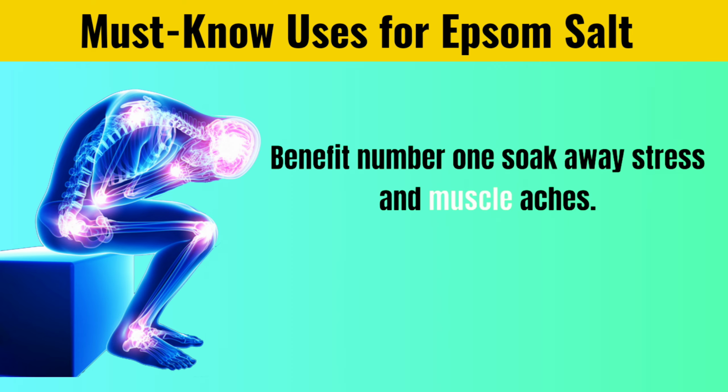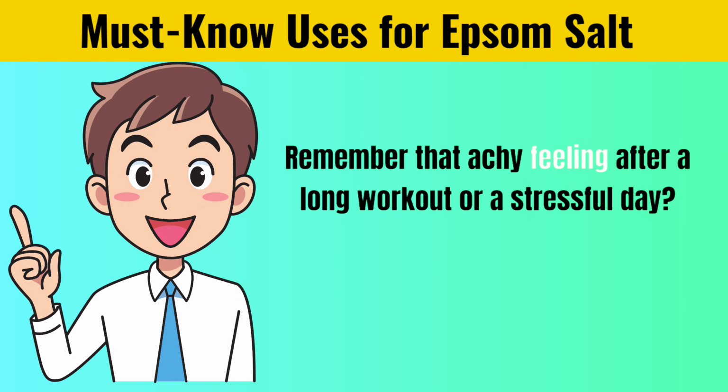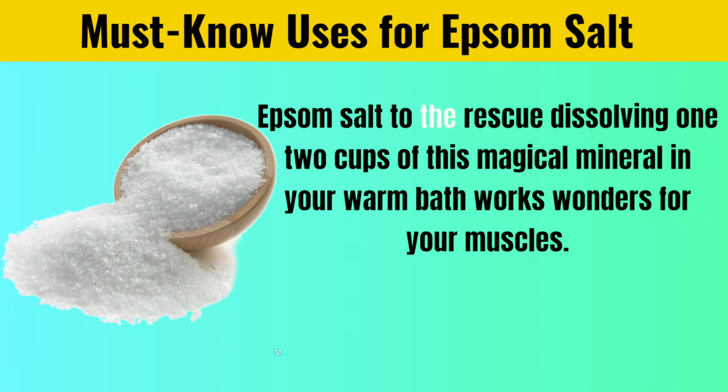Benefit number 1. Soak away stress and muscle aches. Remember that achy feeling after a long workout or a stressful day? Epsom salt to the rescue. Dissolving 1 to 2 cups of this magical mineral in your warm bath works wonders for your muscles.